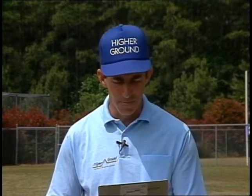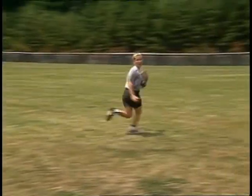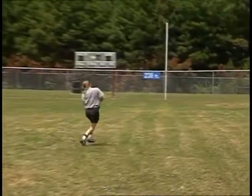You also might want to use a football. We use a football for outfield drills, and learning how to go back for a ball over your head is much like catching a pass in football. So why not use a football? It's a little different, more variety, and kids have a great time with it. You can do this drill either barehanded or with a glove and learn to catch that fly ball over your head just like a receiver catches a winning touchdown pass in the Super Bowl.